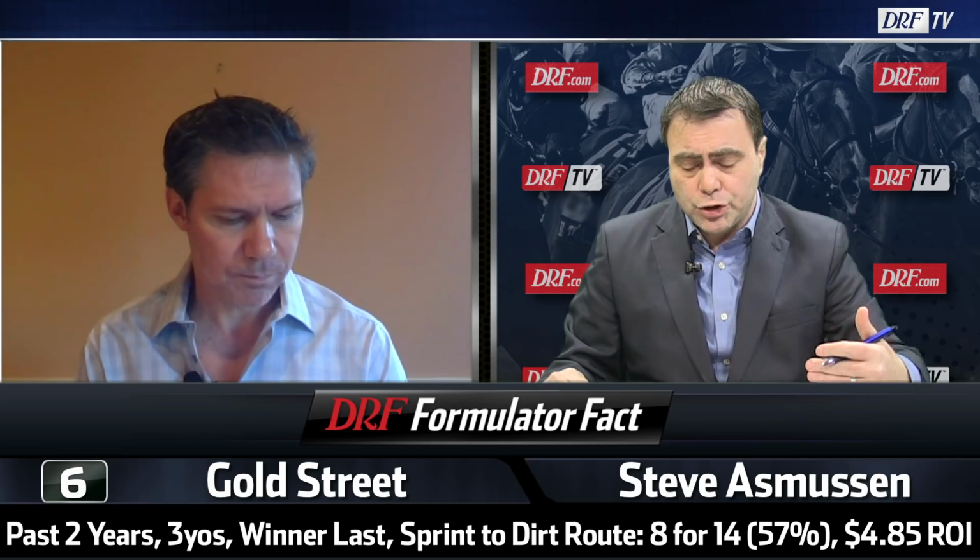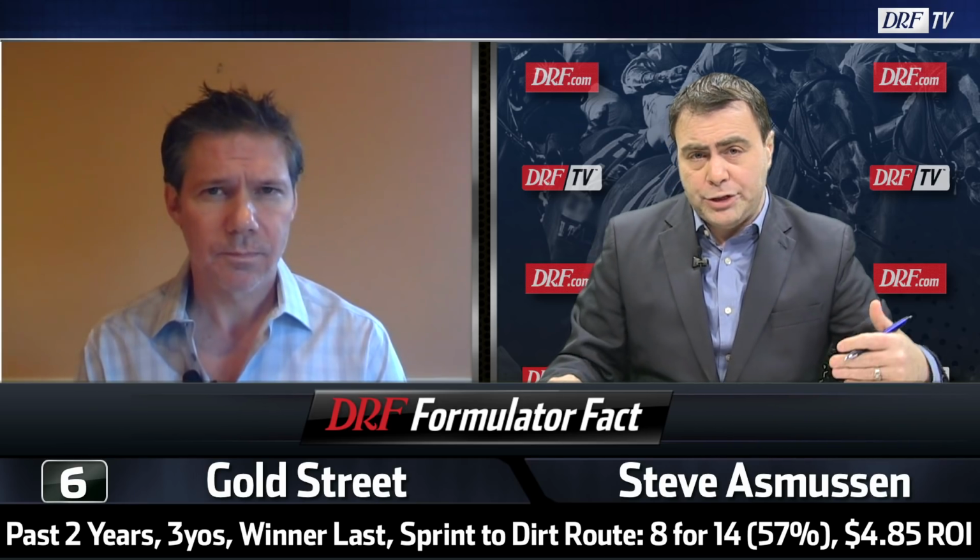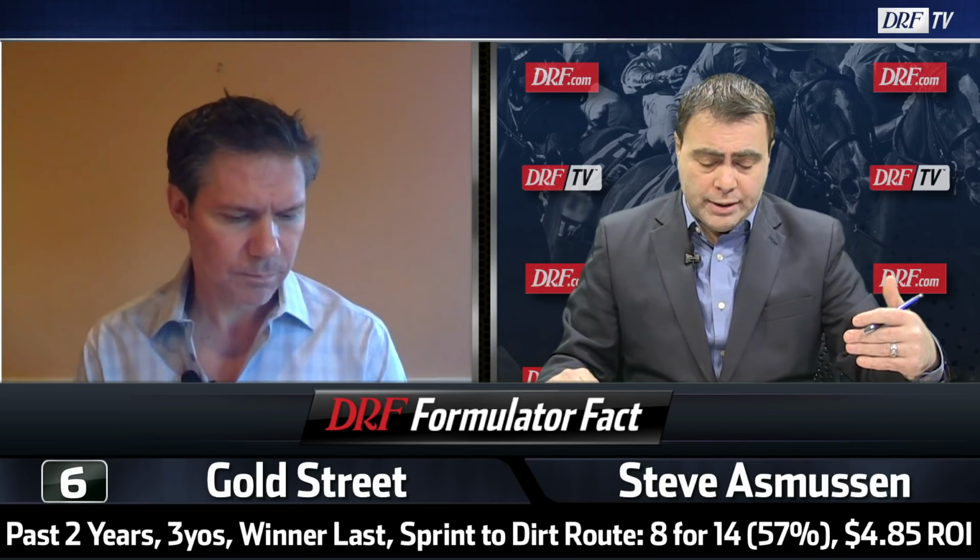Good Formulator fact, though, for trainer Asmussen with this kind of horse, as we see with Gold Street. Past 2 years, 3-year-old last out winners stretching out from sprint to dirt routes, 8 for 14 with a $4.85 ROI. So we'll see if Gold Street can handle the stretch out and distance. He is razor sharp right now with competitive figs.